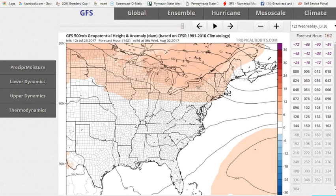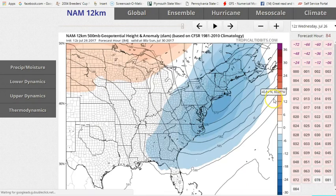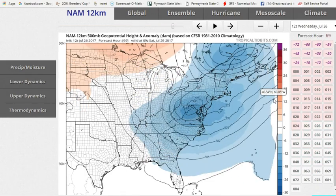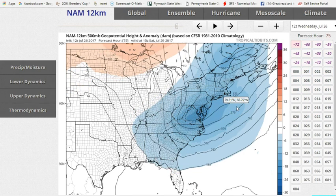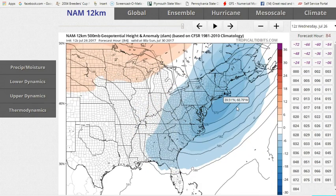Now the NAM on the upper air, because the NAM brings the rain further north. Here's our trough on the NAM. So the NAM does the same thing, but it has the trough a little bit sharper coming through Friday night into Saturday. So that would probably be the reason why it lifts it up more to the north.